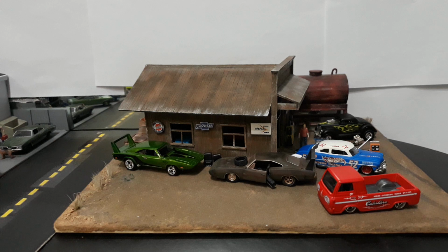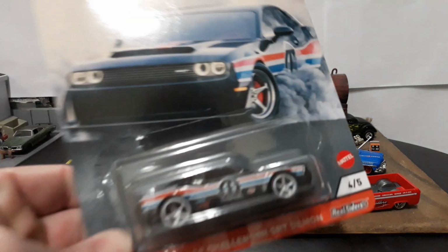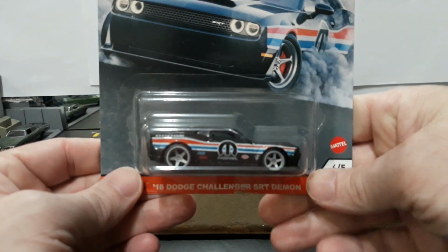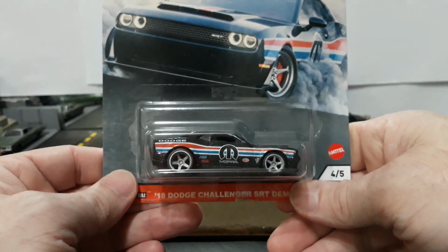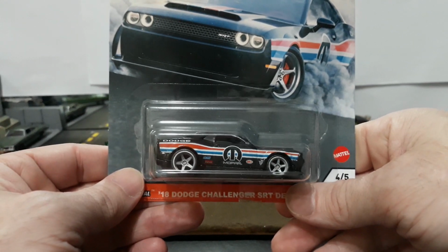So we'll start with one of the newer releases. Actually, all 3 of these are fairly new releases. They were toward the last quarter of 2020. So first on the agenda, we'll do the Mopar. Why not? And this is your 3rd appearance of the Demon with rubber tires. The first 2 are Super Treasure Hunts. The 19 red Super and then the 20 yellow Jeg Super.